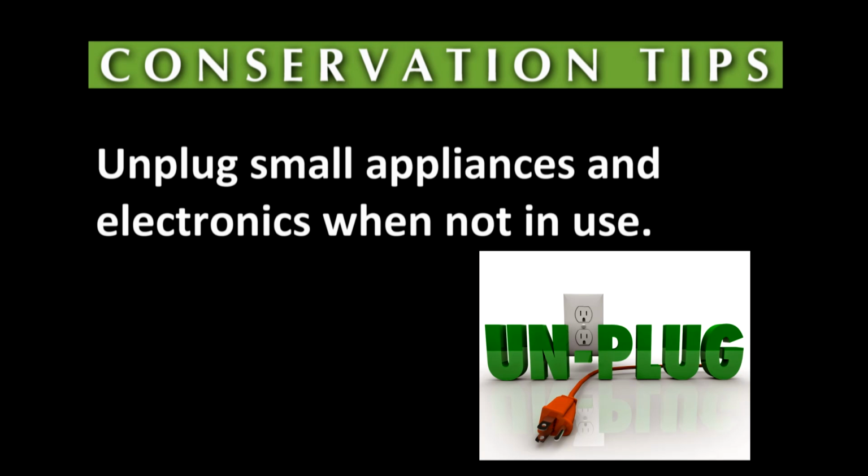Another thing people don't think about is even if you're not using anything and you have it plugged up, it's still going to pull a current. It might not pull as much as if you're using it, but it's still there. If you unplug it, there's no current. So that makes a big difference too, and a lot of people don't think about that one.